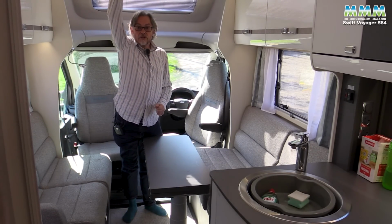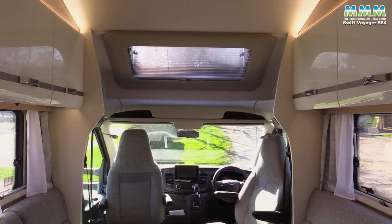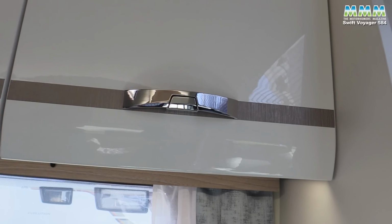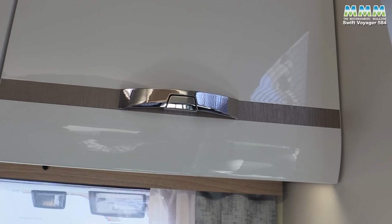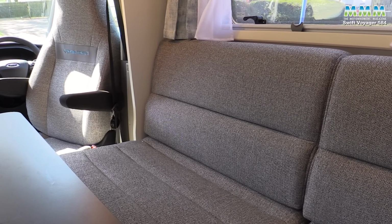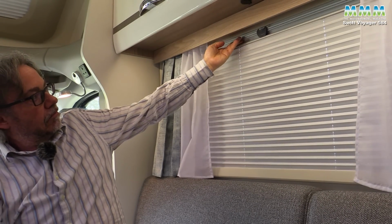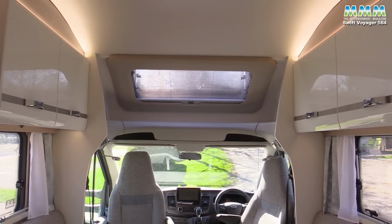Now, there's also huge headroom here. I'll measure that in a second, but it does help to be tall in this van because some of the lockers are quite high. I do like this gloss finish with this sort of metal strip through the middle too. And everything is positively locking, which is always good to see, so that things won't fly out when you go round a roundabout. There's a bit of rake on the backrest in the lounge too, to increase comfort. And you've got the posh pleated blinds as well. Another thing you might not expect at this price point. Good ambient lighting over the top lockers. Oh yes, and the headroom in the lounge is up to 2.22 metres at the highest point.